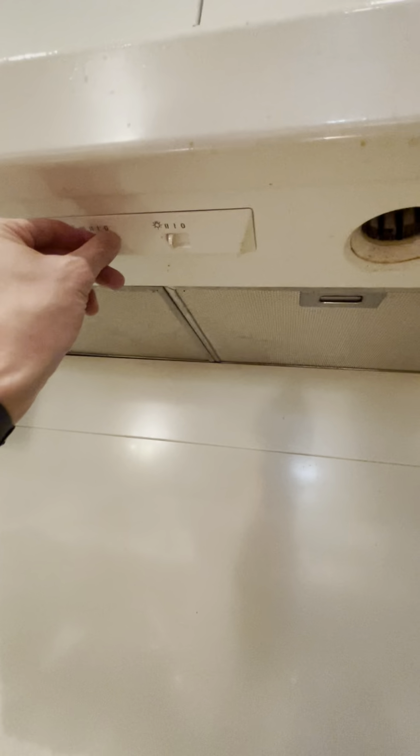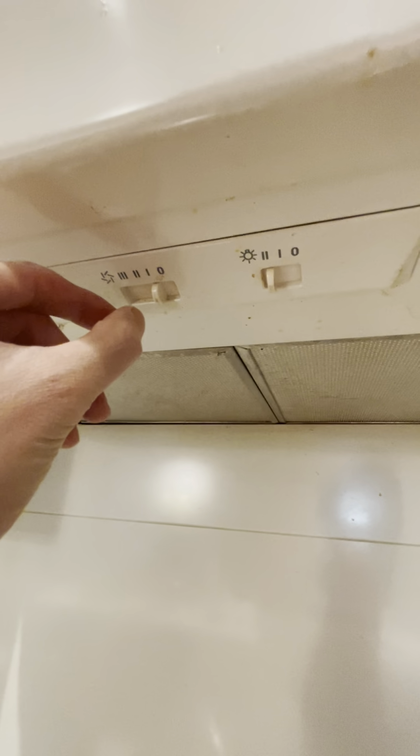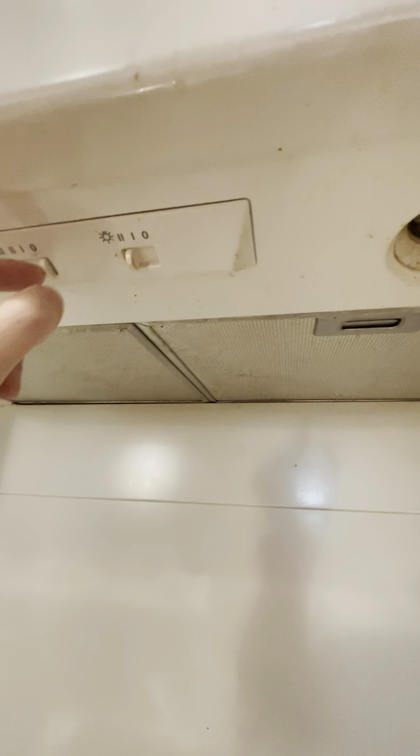Oh, the fan hasn't worked for a while. And the exhaust doesn't go outside, it just recirculates and comes out the top, so it's not that useful, actually. There are no lights. They need to be replaced, I guess. And it just generally needs to be cleaned. All right, it's pretty dirty.